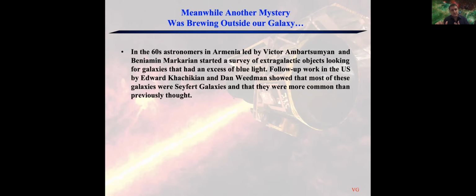And at the time, the Soviet Union had a scientists exchange program. Armenia was a part of the Soviet Union then, and they sent over one of Benjamin's students, Edward Khachikian, and he came and worked with an American astronomer named Dan Weidman. And they started looking at these very blue objects that had been discovered. And it turned out they were the same kinds of galaxies that Seyfert had seen, which have a lot of extra, very hot light coming from their center. They had these emission lines.